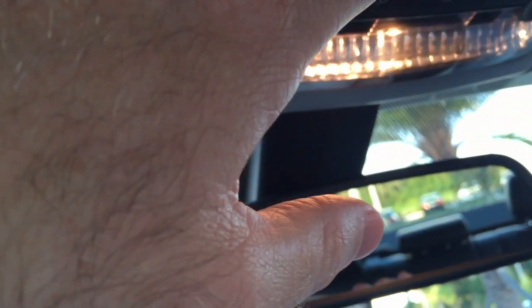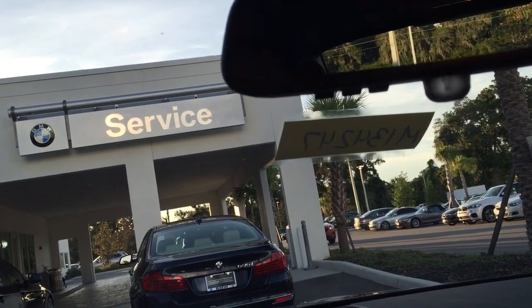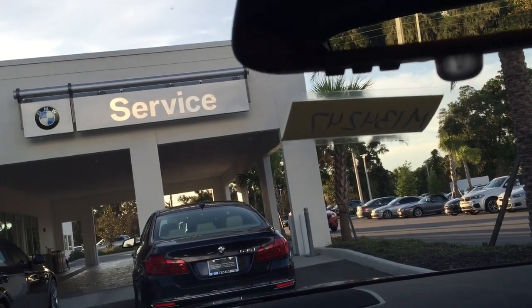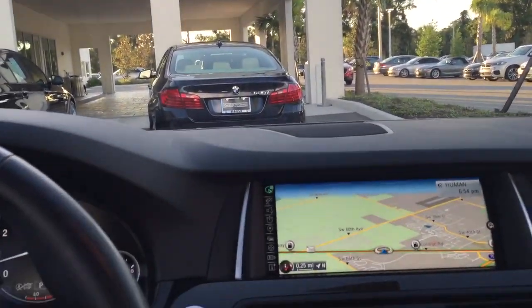BMW has BMW Assist, and that's good for 10 years and it's no charge to you. So if you had an accident, the car would automatically call emergency services. It would roll up the window if it thought you were going to be in an accident. So all your windows would be rolled up, your moonroof would close, your flashers would come on, and your doors would unlock. So that way you can get out safely.